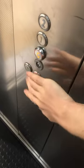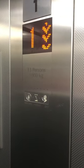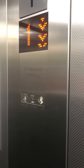Here, two back doors to bind. Duke's box up like that. Poster. Someone just missed that poster. Here, Luke's going down. Now, he can post these 1,000 kilograms for 13 persons. Someone's getting on to level one.